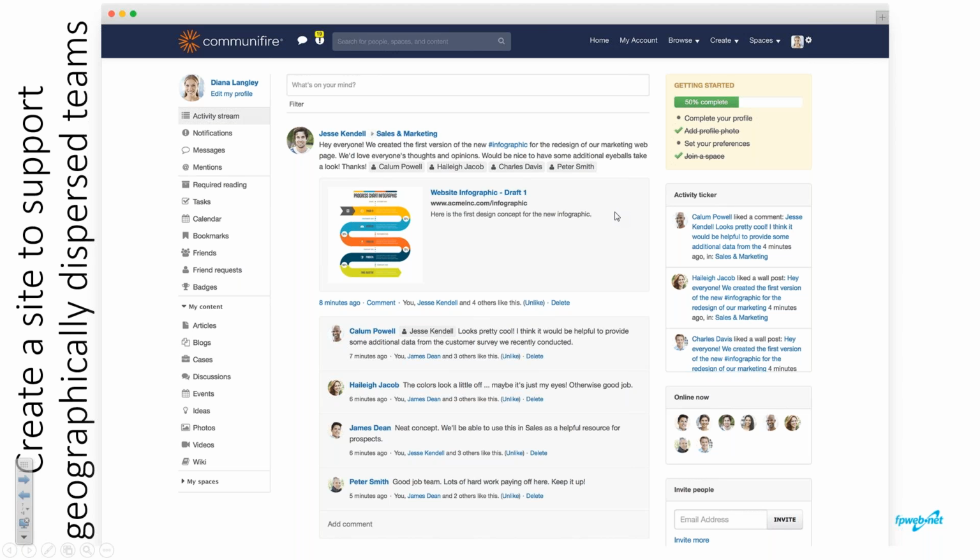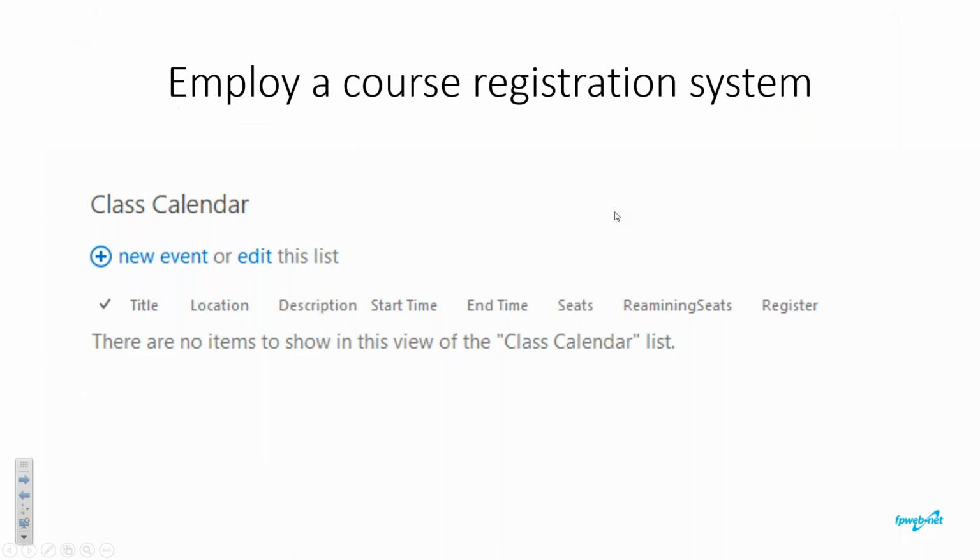You can also employ a course registration system. So you can customize this so that you get the required information needed from registrants and set notification for full classes, changes, etc. And this doesn't just apply to colleges or universities. This is used by organizations to provide continuing education and also professional development opportunities for employees in regards to your business's specific product, service, or industry.